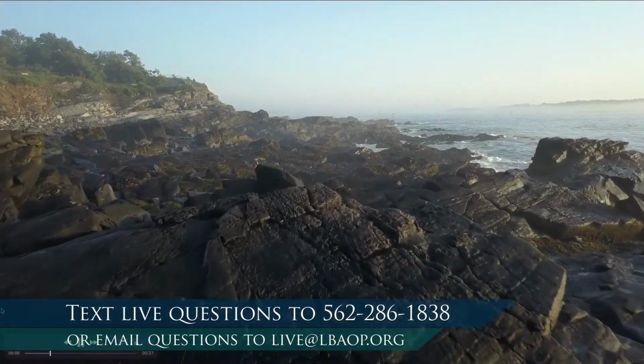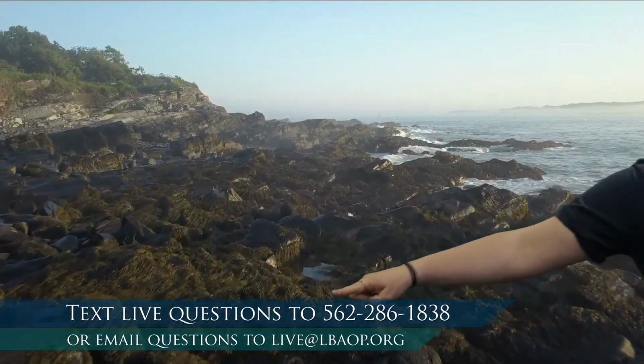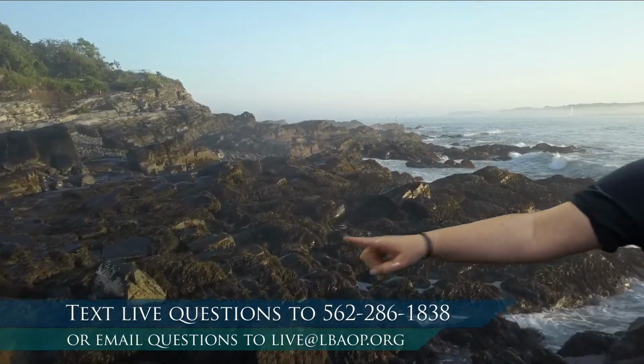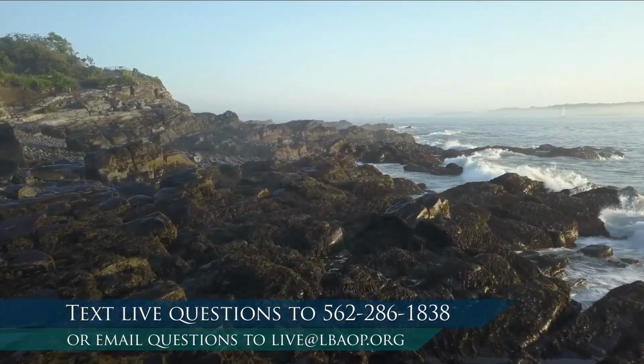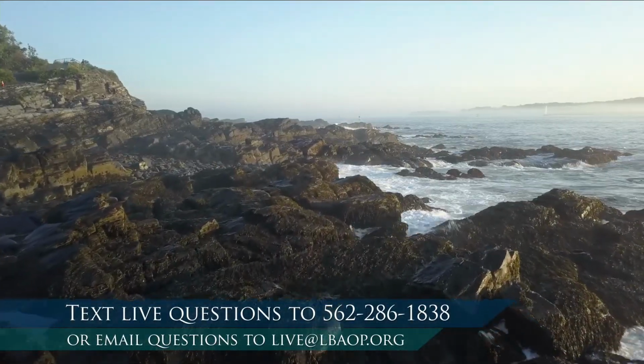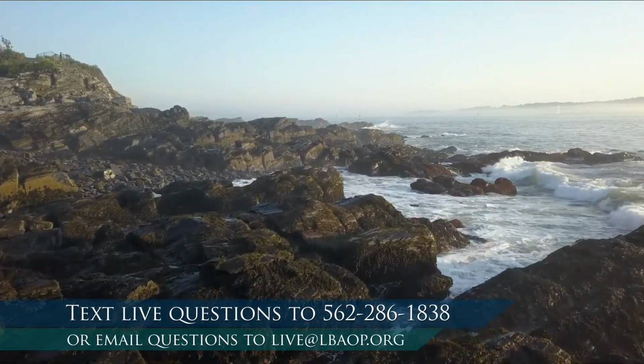Now, you always want to make sure you're going at low tide. So here's a really good look at a rocky coastline, and there's potential for animals in all these spaces. You can see these pools of water, and that's where all these animals live. And so when it's low tide, it's a really great time for us to go explore these animals in their natural habitat. All right, let's take a look at some of the animals who live here.